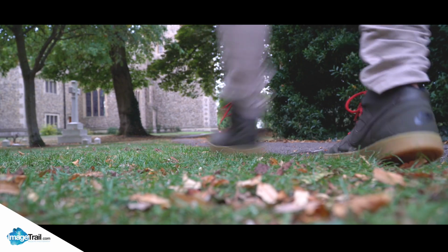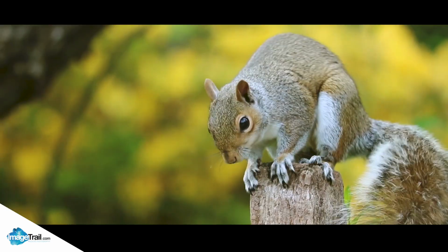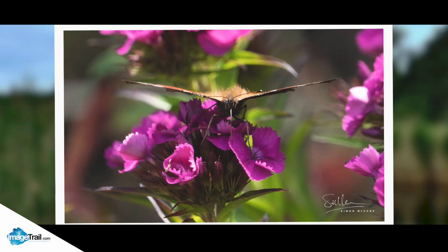Small birds are in abundance here, including sparrows, dunnocks and blackbirds, and the possible special guest appearance of a tree creeper or a spotted flycatcher. Mammals also make their home in the Churchyard, including grey squirrels, hedgehogs and bats. And it's also a perfect environment for a variety of butterfly species, including the painted lady, commas and red admirals.